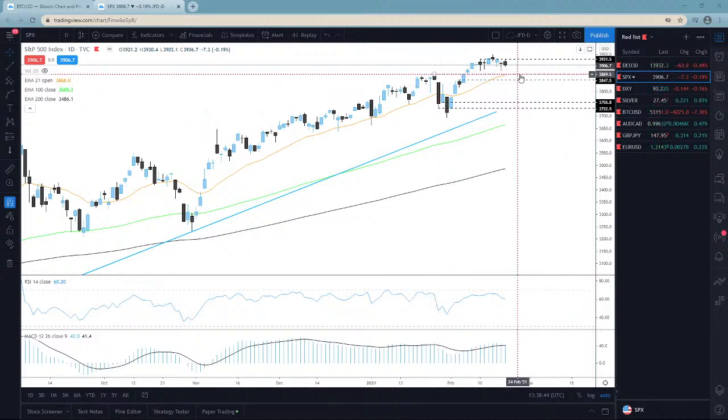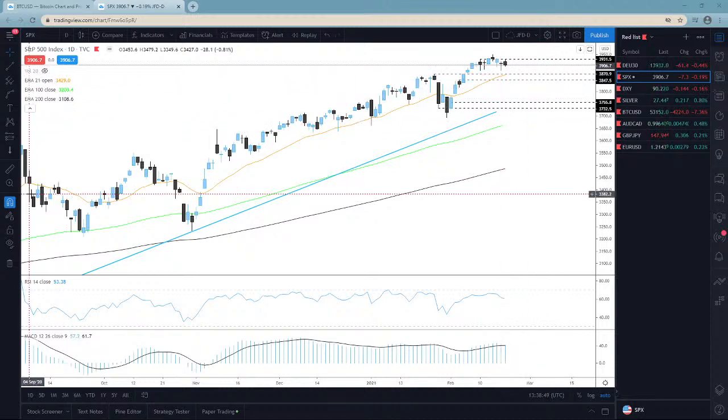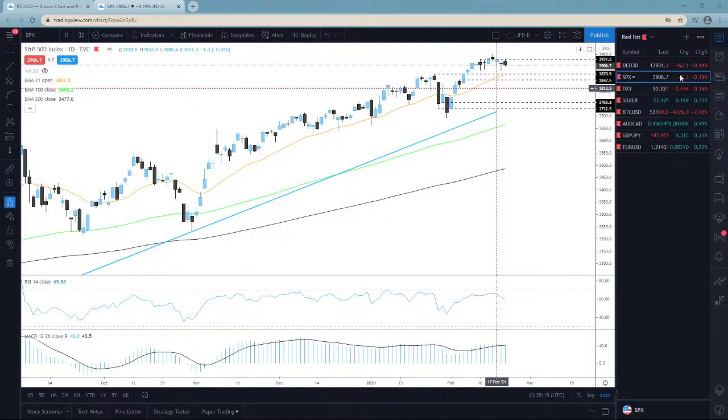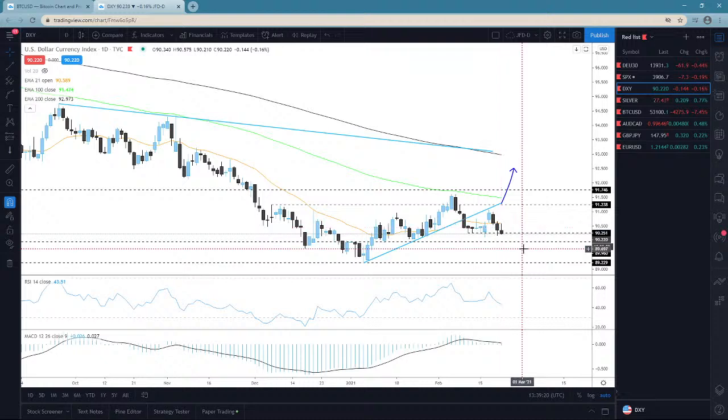Like I said, that's why we are keeping an eye on this 3,871 territory. Currently, the price is balancing around the 3,880. We did get a brief drop below this hurdle today on the cash index, but let's see if the bears have enough steam to drive this one to the downside again. For the upside, I would prefer to wait for a pop above the 3,931 zone right here and then go for some higher levels.